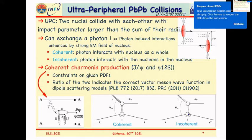They are divided into coherent or incoherent, depending on whether the photon interacts with the nucleus as a whole or with the single nucleons in the nucleus. In this analysis, we'll discuss coherent vector meson production, where in principle there is J/psi besides psi(2S), but we'll only discuss J/psi. It's really interesting as these measurements constrain the gluon PDFs, as one may already have said. And the ratio of these two states could, in principle, give an indication of the correct vector meson wave function in the models like these. This is a diagram of what we are discussing now, the coherent vector meson production, and this is the difference between coherent and incoherent.